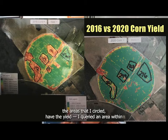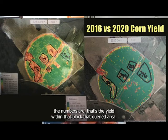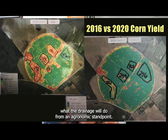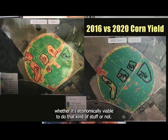And then the areas that I circled have the yield. I queried an area within that, the area that I circled, and had the yield inside that number, 142 or whatever the numbers are. That's the yield within that queried area. So you'll see on the second map that's dark green, the yields are higher. And it shows an impact of what the drainage will do from an agronomic standpoint. That is quite a difference, just like flipping back and forth between the 2 photos. And that's how you decide whether it's economically viable to do that kind of stuff or not.